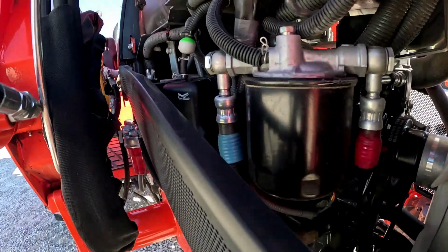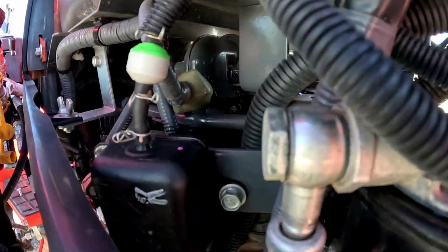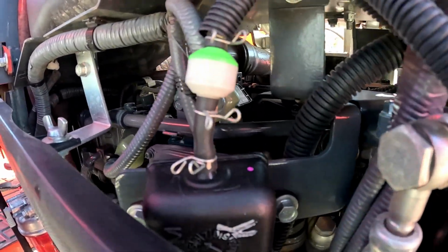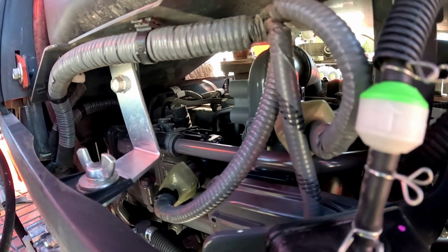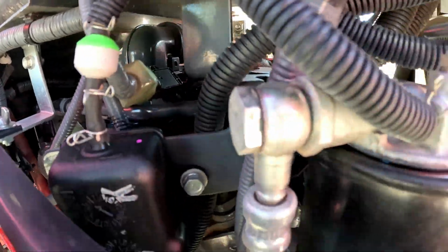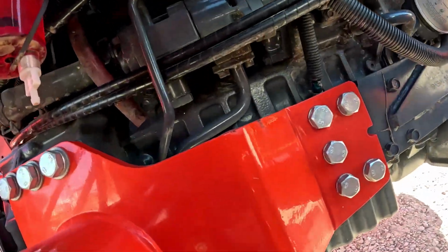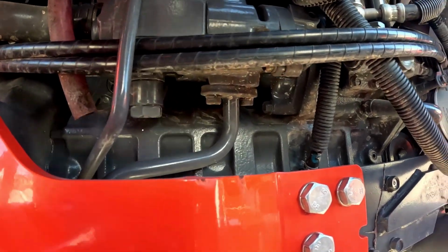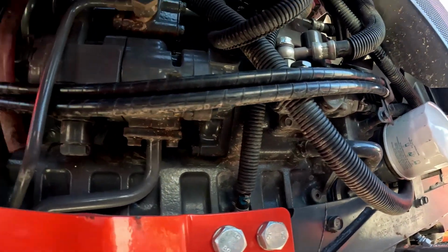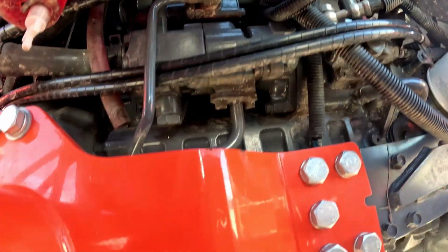Okay, see if I can get the camera in here and not hit anything. A little bit of dust and dirt, nothing out of the ordinary there. Otherwise looks nice and dry here. I don't see any oil or diesel running anywhere down the side of the block. Try to get my camera over here. There you can see side of the block's nice and dry. Everything up here looks good.